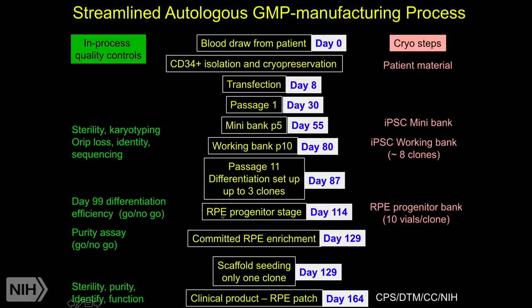Similar to what I just showed you, we go through the progenitor stage, seeding cells onto the scaffold, finally getting a mature product that we can release for transplantation. Now, if the process is so long, we have to have quality controls during the manufacturing process at various steps to see if it's going in the right direction.